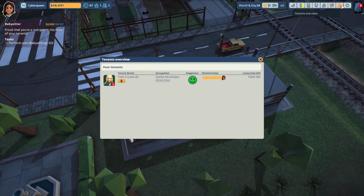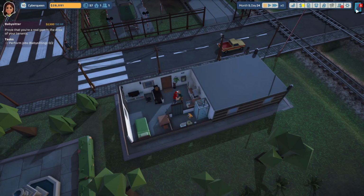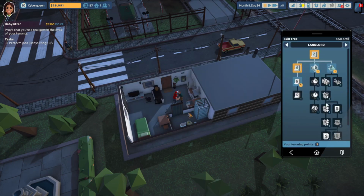I imagine we're going to keep climbing, so I don't know why that doesn't reset. Skill tree, we got 3 points to spend over here. So we can do a 6-month lease now. We can increase the speed when we do research on tenants. And we can unlock medium marketing options.